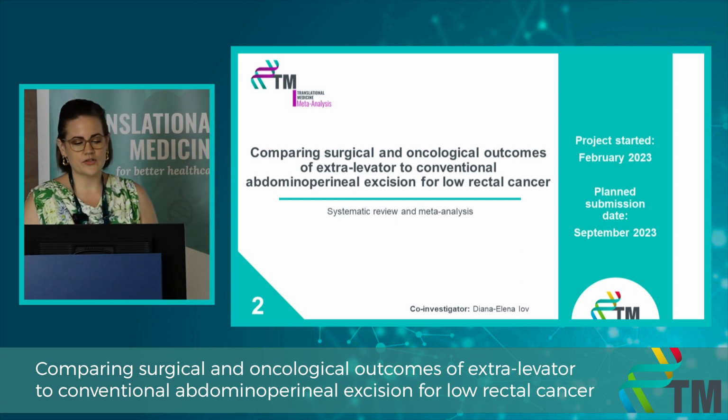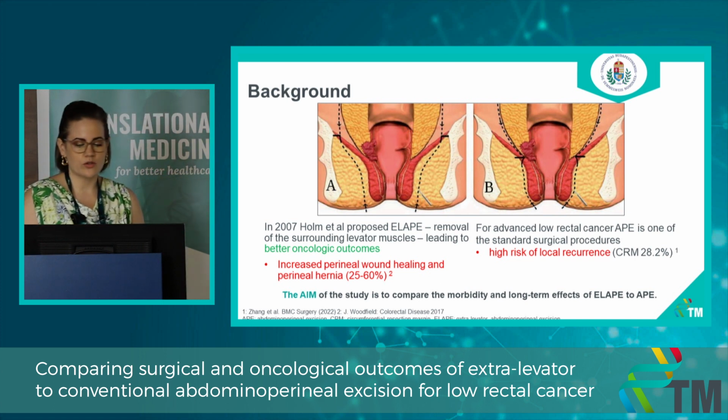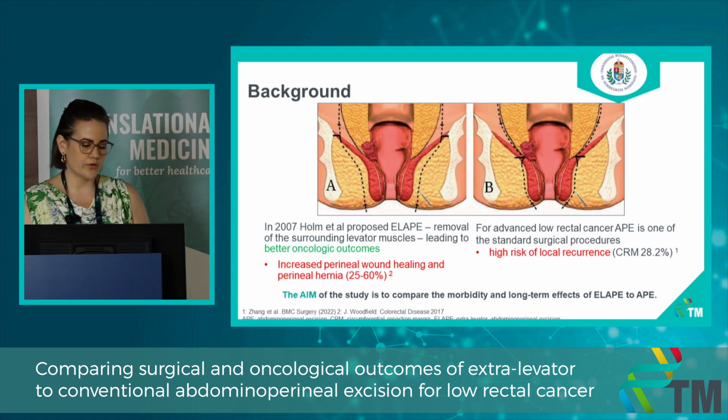extralevator to conventional abdominoperineal excision for low rectal cancer. As we all know, for advanced low rectal cancer, abdominoperineal excision is one of the standard surgical procedures, but of course it has its downfall, which is the high risk of local recurrence.